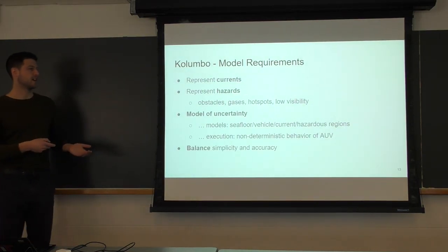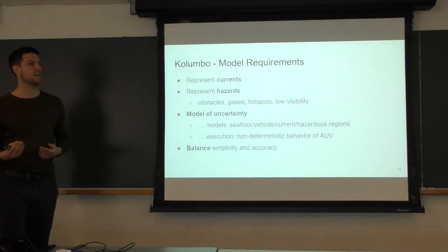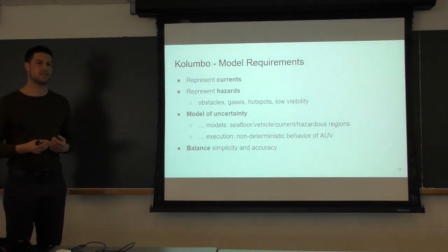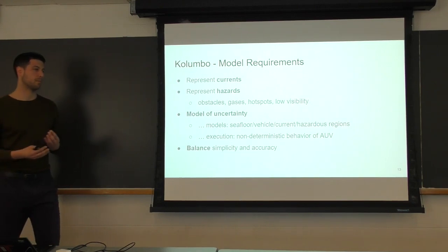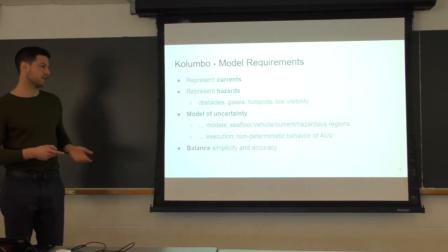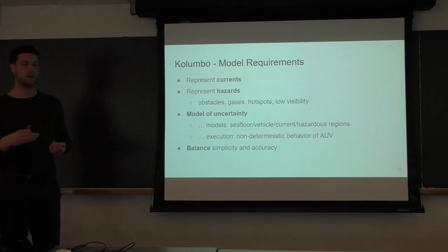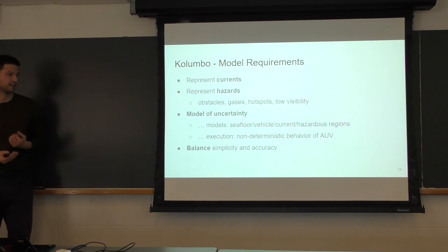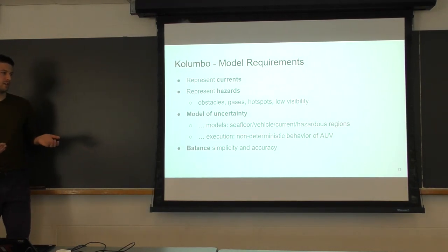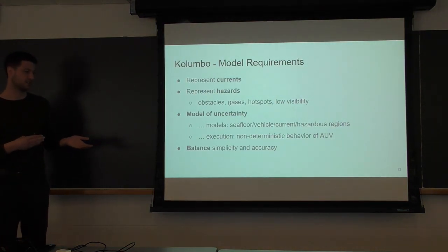Well, we've seen currents, we've seen different kinds of hazards on the previous slides, but we also have to take into account some theoretical aspects. There's a famous saying: some models are useful, all models are wrong. What this means is that there's often a very good reason to model an environment in order to make it simpler and better to deal with. But there's also some kind of error or uncertainty associated with that model. That error may be anywhere: in the model of our seafloor, of our vehicle, of our current, literally anywhere in our model. But beyond the error in our model, there's also some uncertainty that comes with our execution and ability to follow the path. Just remember that the behavior of our AUV is non-deterministic, and our AUV may sometimes end up somewhere where it would not end up if we had deterministic behavior.